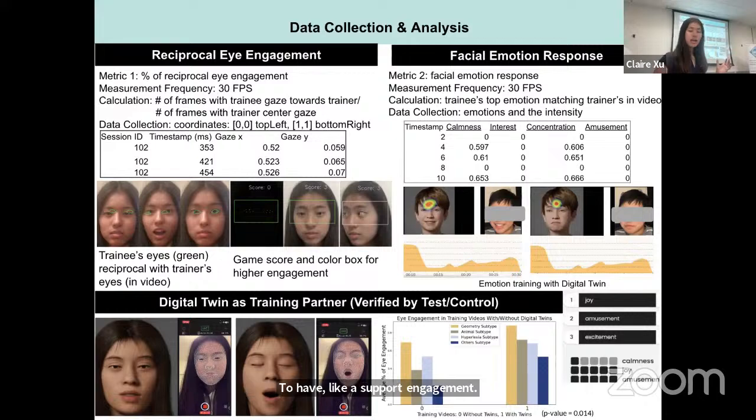On this half of the side, I have the gamified version, which has different scores, and there's a box highlighting where my eye region is. The trainee would try to look at my eyes, and when they look at my eyes for a certain amount of time, in this case 0.5 seconds, the score goes up by 1. This way they'll be more motivated to train their eyes.